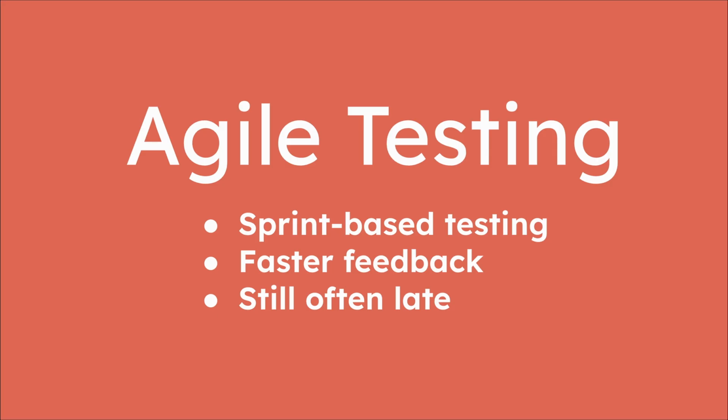Agile changed the way we build software. Development and testing became iterative, and feedback cycles became much faster. However, even in Agile, testing often still happens after development inside the sprint, but not early enough.